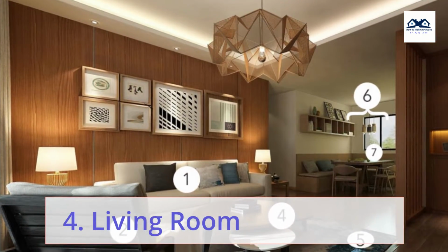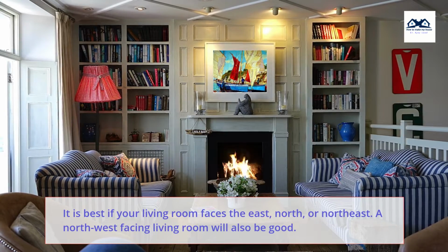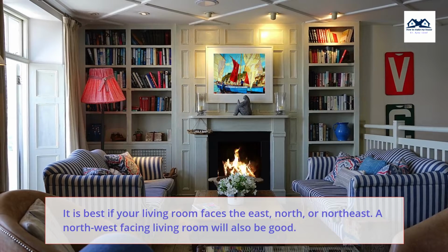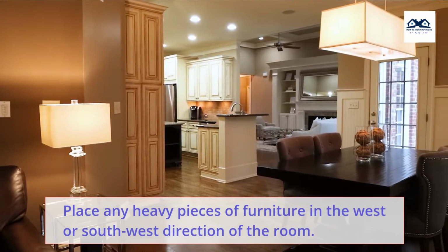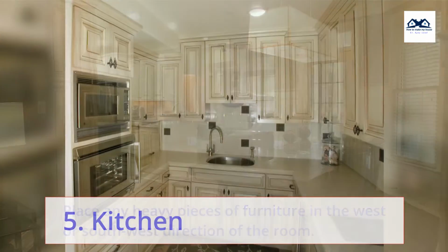4. Living room. It is best if your living room faces the east, north, or northeast. A northwest-facing living room will also be good. Place any heavy pieces of furniture in the west or southwest direction of the room.